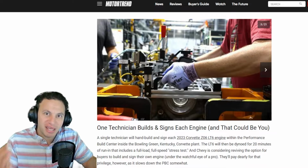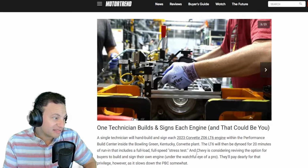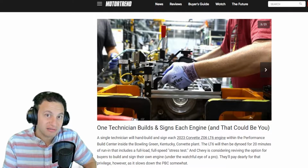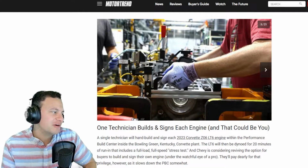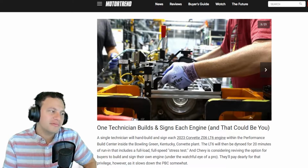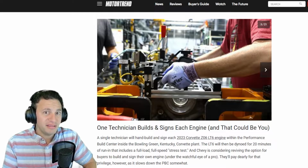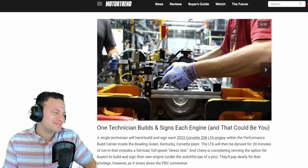You could actually build your own engine. What? You have to pay for it. It says Chevy's considering reviving the option for buyers to build and sign their own engines under the watchful eye of a pro, of course, and they'll pay dearly for that privilege, however, as it slows down the production line. But come on, if I had the dineros, oh man, I'd pay somebody to build it. Come on, I love it.